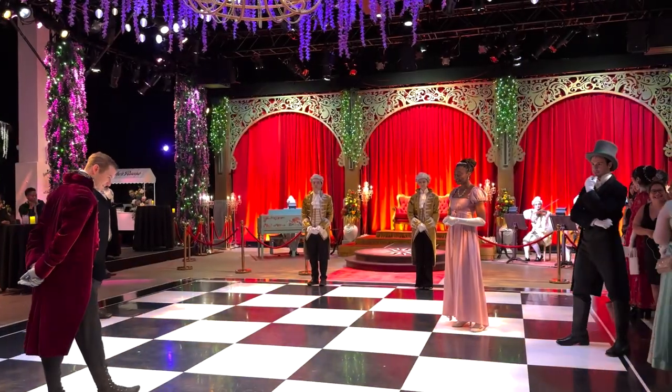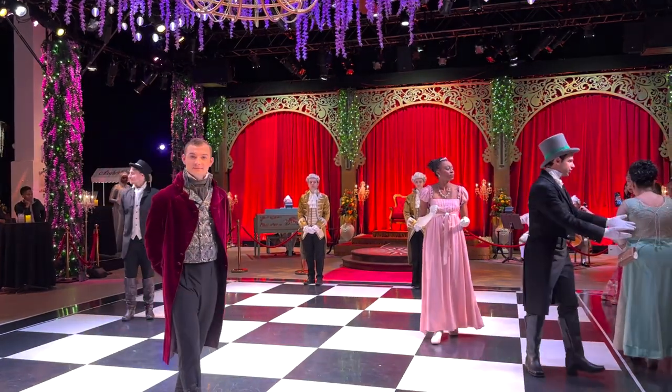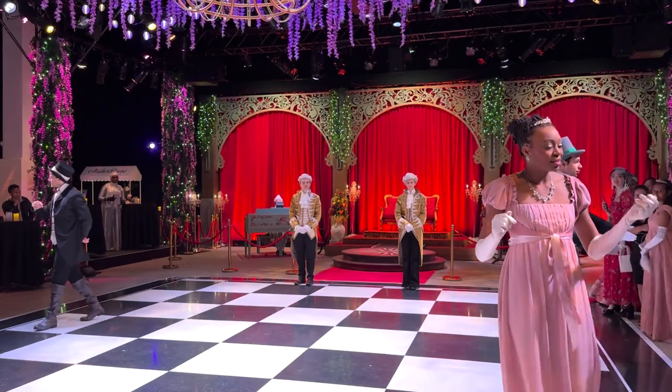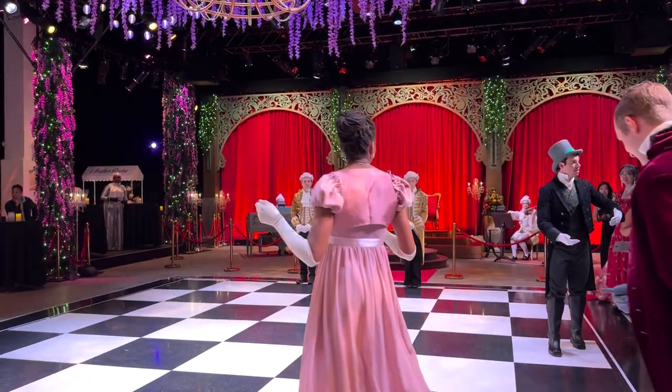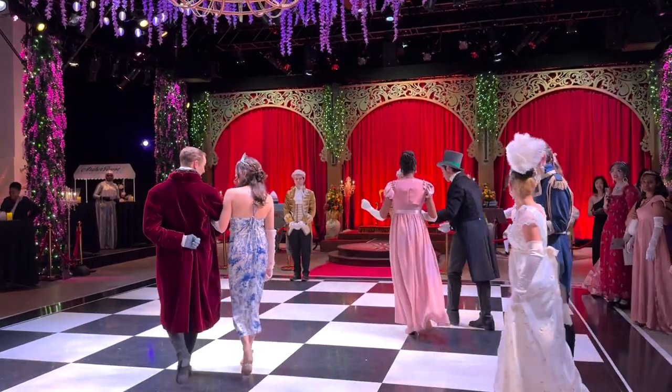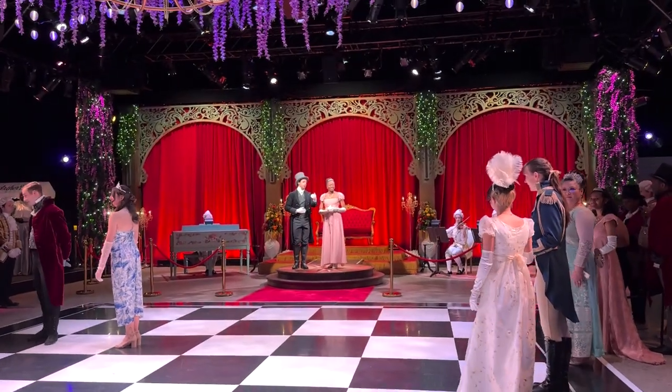Now, most gracious guests, make haste and join the dance floor before Her Majesty arrives. For this night may prove to be not only important, but perhaps life-changing. Join us on the dance floor, find a partner.